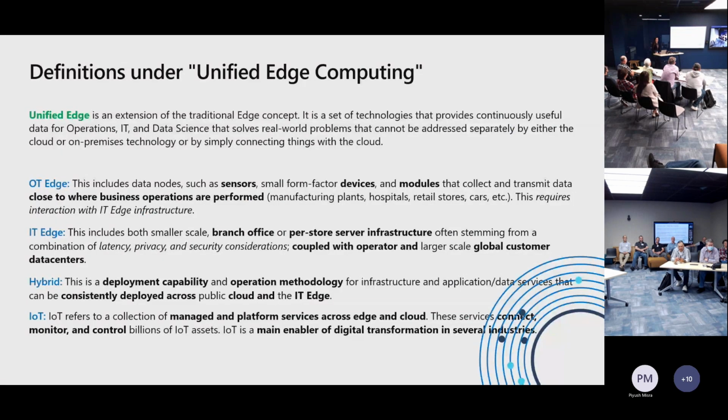I'd like to firstly cover, just so we can touch base, what is unified edge? It's a term that we've only just coined recently, probably more of a Microsoft term, I would say. And it's an extension on the traditional edge concept, using a set of different technologies, whether it's Microsoft technologies, GCP or AWS, or even third-party or on-premise technologies that different customers would find useful in terms of operations, IT, data science, to solve real-world problems that cannot be addressed separately on-premise and or in the cloud.